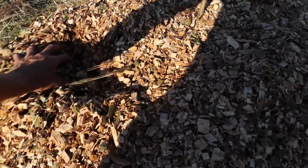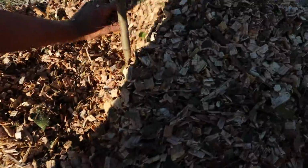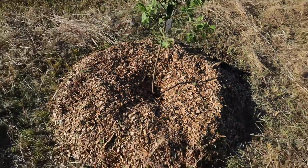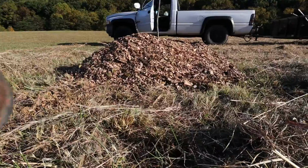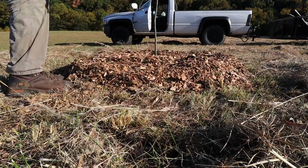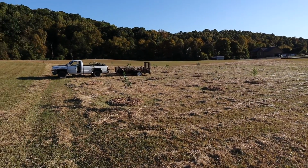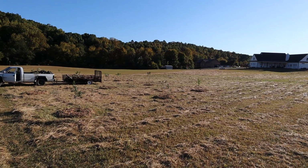That was awesome. So now I'm just pulling it out to the edges. Gonna finish it all off and then head out for the day. We might stake them later. We'll see what we end up doing. And there we go, folks. 12 tree orchard put in. Small beginnings, but don't despise them.